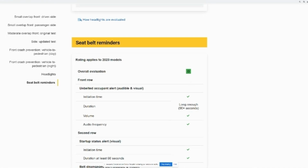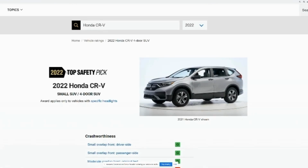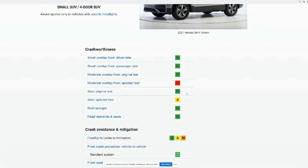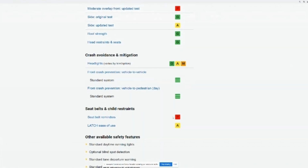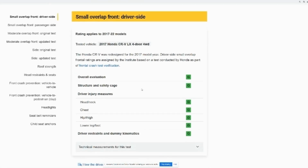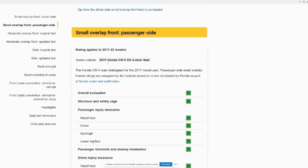Next, we'll compare the 2022 model. Last year's model just got a Top Safety Pick award, but did not get the Top Safety Pick Plus. As you can see, there were some categories where it did not do as well. We got a poor score here, an acceptable marginal score here, poor for seatbelt reminders and LATCH use, and good overall safety for the small overlap test.